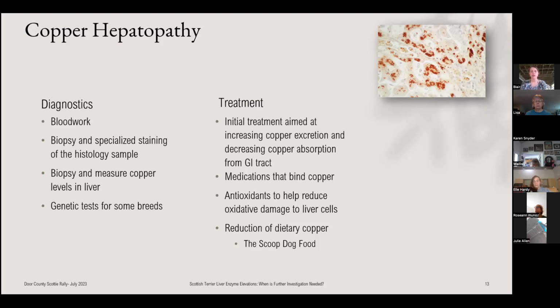Initial treatment is aimed at helping the copper excretion from the body and decreasing copper absorption from the GI tract. So we're also giving medications that bind copper. And then you're wanting to give antioxidants to help reduce oxidative damage to the liver cells. And there are some foods now that are aiming to have lower levels of copper in them, like the Scoop dog food.